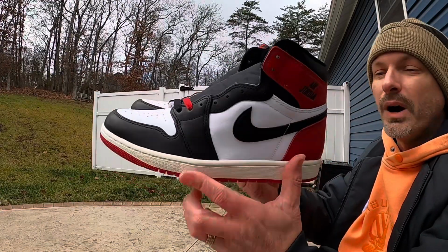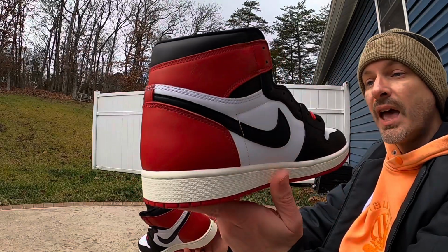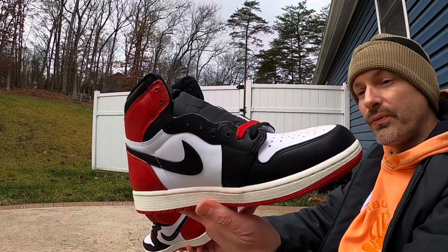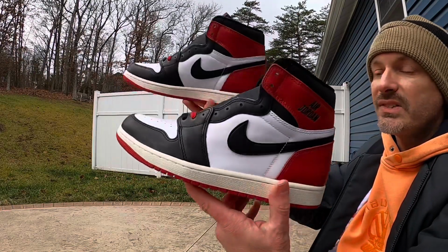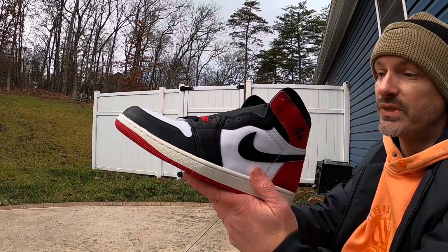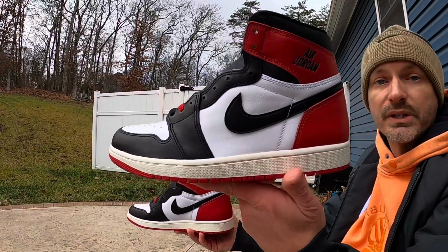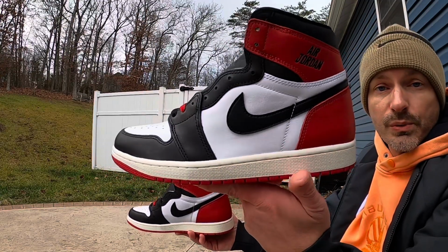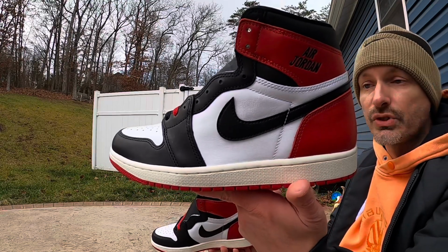A lot of you might be familiar with the Jordan 1 Chicago Lost and Founds, and while I do still prefer that pair over these, I feel like these tell just as cool of a story as those Lost and Found Chicagos did. This pair was solely based on an old picture of Michael Jordan where he was wearing a sample of the Jordan 1 High. He kind of had them draped over his shoulder.